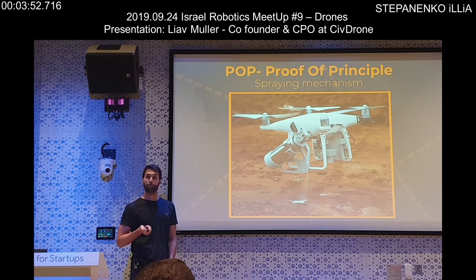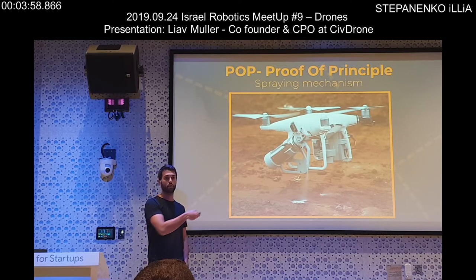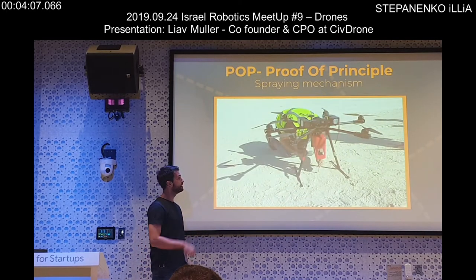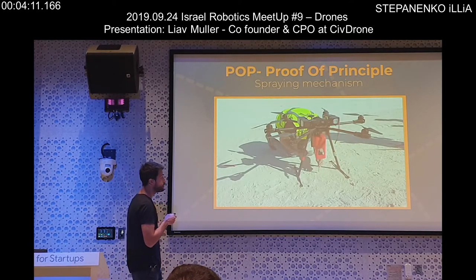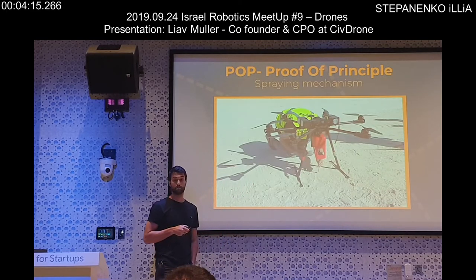Then we showed it to different contractors, we went out of the office, as they call it, and we asked the different contractors, what do you think about it? And then they told us, okay, it's nice, but after 2 days it will disappear, we need something more physical, like the same stakes we use today. This was already the second prototype, which as you can see, we took a drone and we installed a drilling mechanism on it.